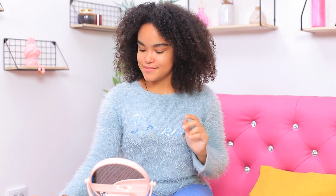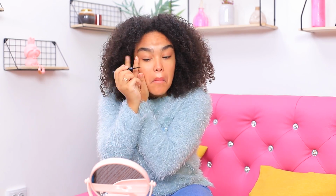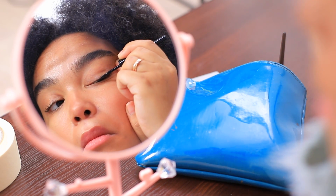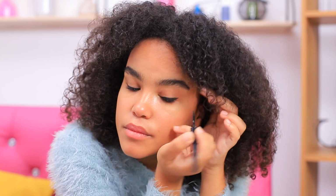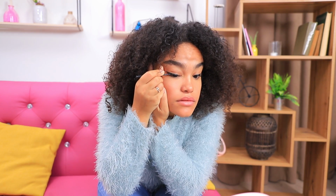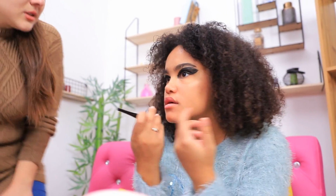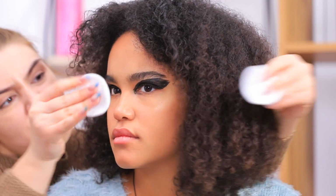I'm in the mood for some winged eyeliner. But my hands don't listen to me. My eyeliner won't turn out even. Oh, Jess, you look like a swan. Don't torture your eyeliner and wipe off these sad panda eyes. Just use a simple life hack.